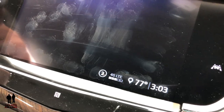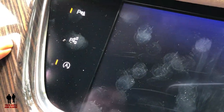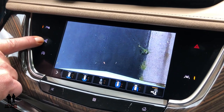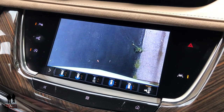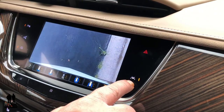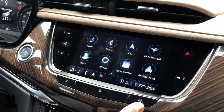Up here, you have parking sensors. Front and rear, you can turn on or off just by clicking on it. Okay, so that's park assist. It'll help you do a parallel park and a perpendicular park. This is your auto start stop feature, so you can turn that off there if you want. Your hazards. And then your lane keeping assist on or off. All right, so here's your physical mute button and your physical home key.